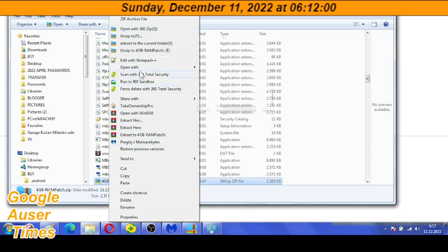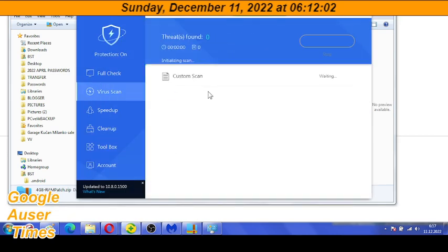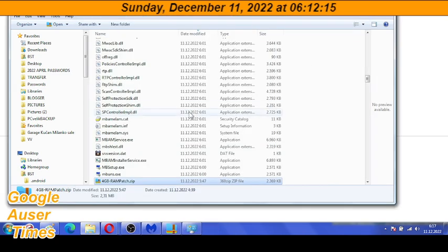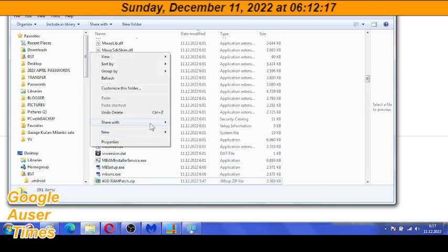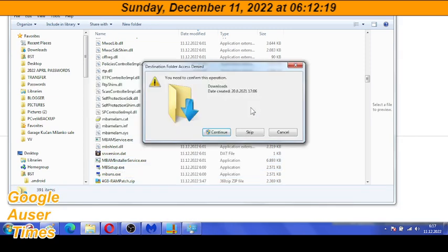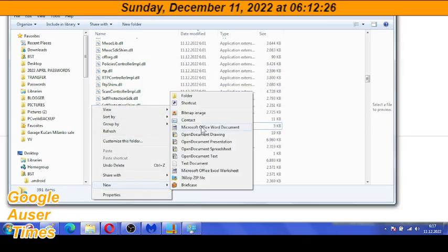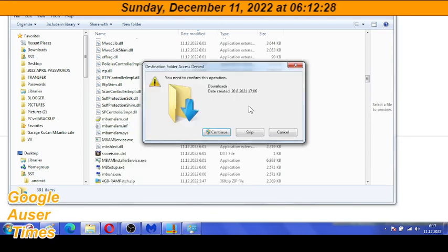Okay, so you know what? Let's do it with this thing here. We're going to try to do it like this. If that's not going to work, easy. No threat found, yeah? But when you open one, there is a threat. They're more likely than not a threat. You need to perform, take it easy. Okay, we're going to go like this. You need to confirm this operation.